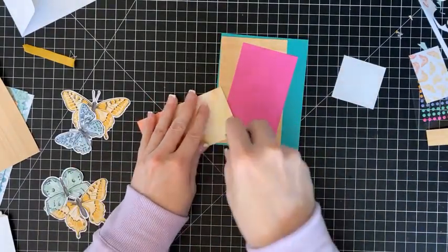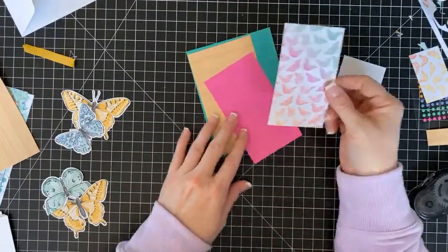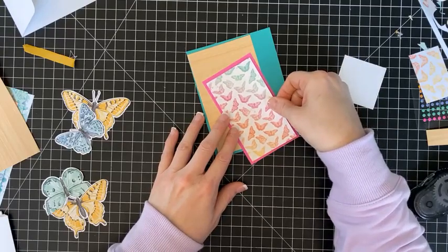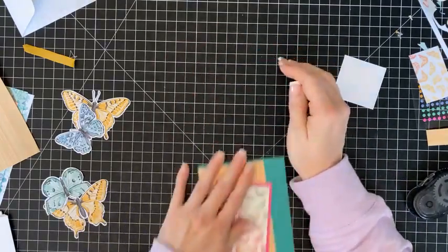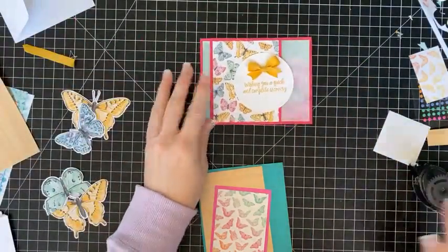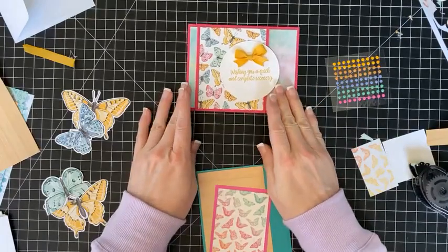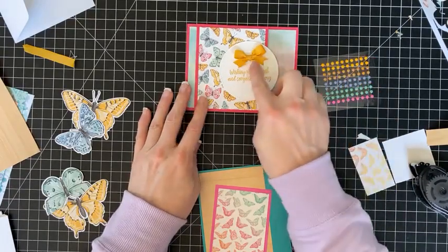So this is a really easy one. Oh, we didn't add any embellishments to that last one. Let me bring that one back and we'll add a few embellishments. Okay, so let's pause. And then the other thing you could do if you didn't want the bow, if you felt like that was maybe too bulky, add just some of the dots above.